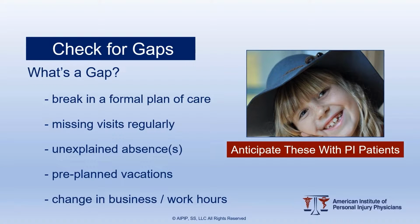Some of these scenarios, like a pre-planned vacation or work hours, may seem reasonable or there's a rationale, but it's what we do about it to eliminate these gaps. But I want you to think about this for a second. Look at this gap or this non-compliance from the insurance carrier's point of view, whether it's a first party or third party.